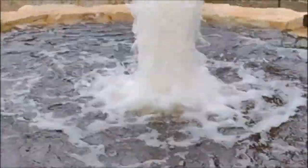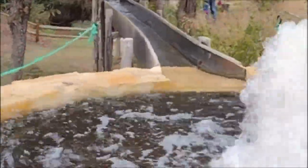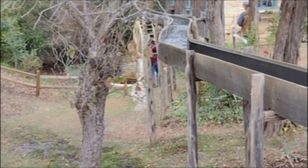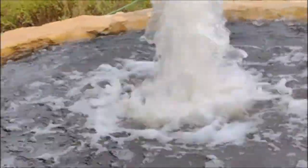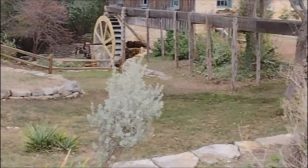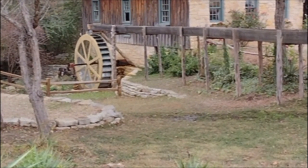So this is the water source that powers the water wheel down here. Goes through that trough. And then there's a water wheel down there it pours into, and that powers the mill inside that building right there, where they make flour and corn and other things on the mill, and they demonstrate for you on the inside just how it works. You get a better view of the water wheel on this side. You can see it turn, catching the water, and it powers the mill.